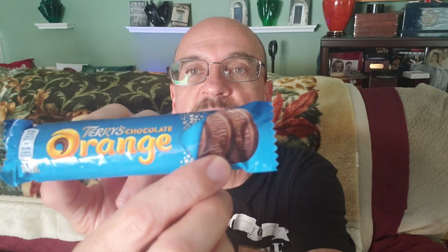All right, let's move on to Terry's Chocolate Orange. So this is another product from the UK, imported from the UK. And let's see if we have any information about this one. Just milk chocolate flavored with real orange oil. You don't see that very often in an ingredient. And there's a look at that candy bar right there, what we should see inside.